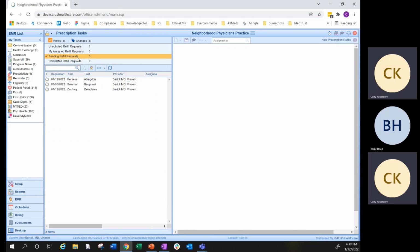All right, so I'm going to go to pending refill requests here. One other thing that I want to point out that we've added that's new for the refill request queue is the ability to reassign refill requests. So let's say you had assigned refill requests to a user and that user got sick, so you need to reassign them to another user, or you need to make that initial assignment. Then you can come in here to your queue, and let's say you're just trying to find all of Dr. Bertoli's requests, or all of them that were assigned to a specific user. You could type in Bertoli, and that's going to pull up all my requests for Dr. Bertoli. And then I'm going to come back to my menu and say reassign.